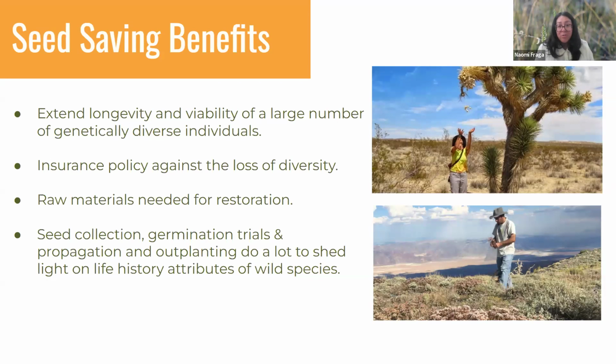And there's a lot of benefits to collecting seed, saving seed, ensuring you have a sufficient seed supply. Seeds have natural dormancy. They can be long-lived, and we can ensure our future by collecting and saving seed. They're this insurance policy against the loss of diversity in the wild. They're the raw materials needed for restoration, and they teach us so much about plants. To collect seed, you might learn about seed predators, seed viability. When you're doing germination trials and propagating plants and cultivating seed, we might learn a lot about life history attributes of wild species. So all along the way through the restoration effort, we're really learning about ecosystems, and it's going to help us be better in the future. So collecting this data is really important.